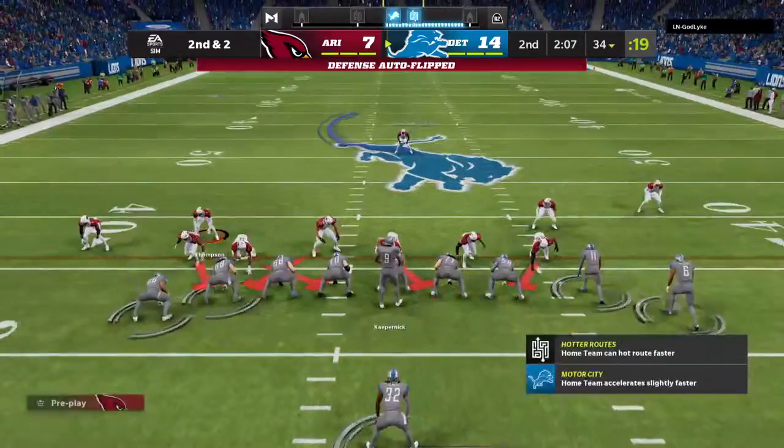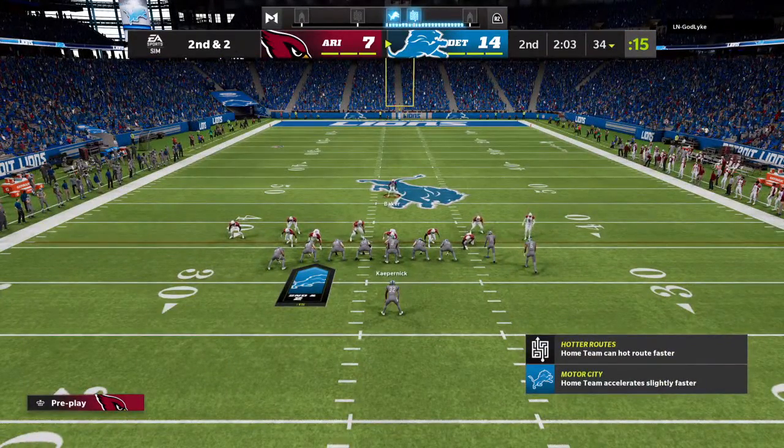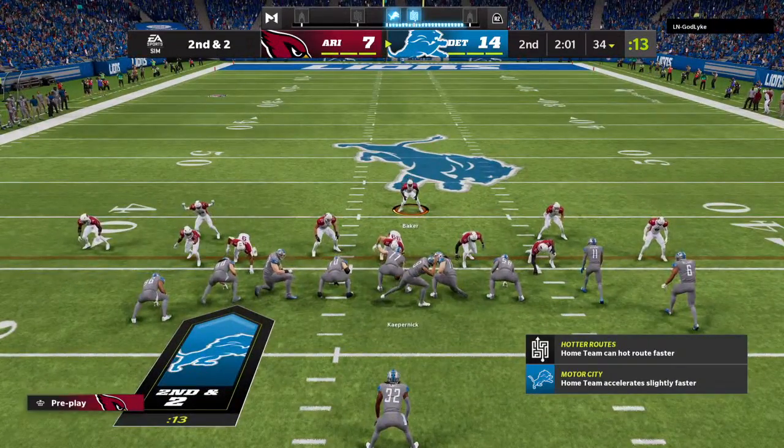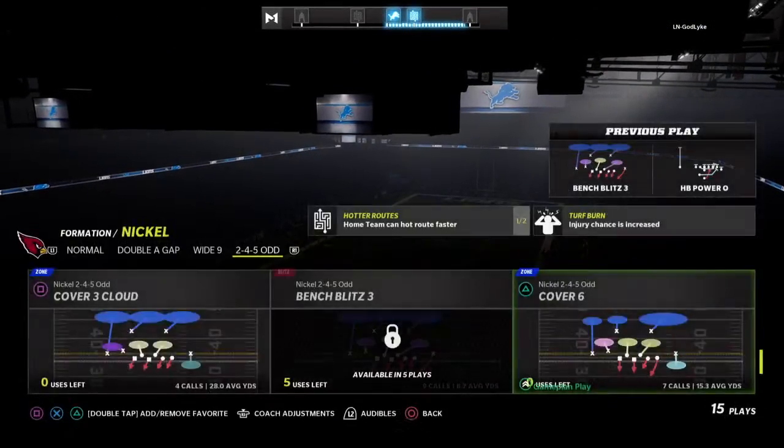8 yards the tally on that 1st down run. Here's 2nd and 2. We've hit the 2-minute mark of the 2nd quarter. 14-7.